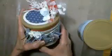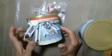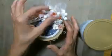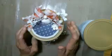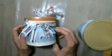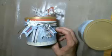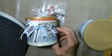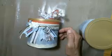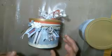So here's the project first. This is made, like I said, with Authentique papers. I've added some little banners, some bows and shells at the top. This has got a nautical theme. You do not need to make yours nautical, even though it's the Anchored collection. Anyway, you don't need to keep it that theme.